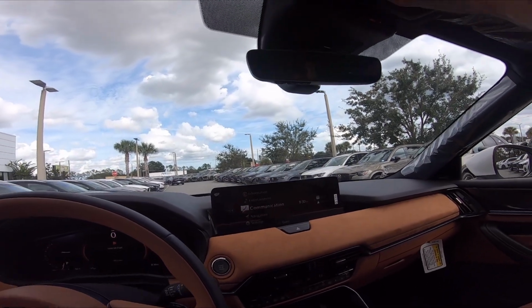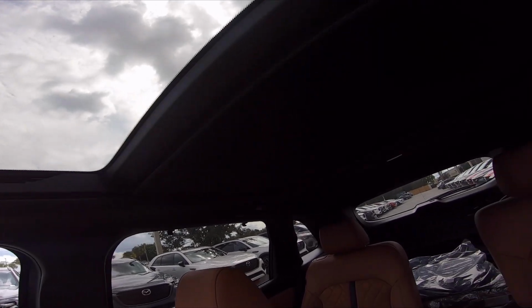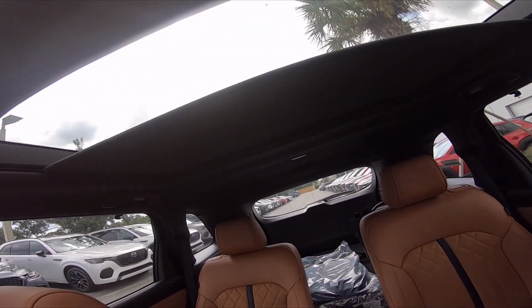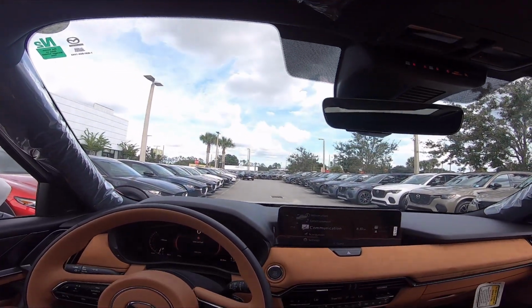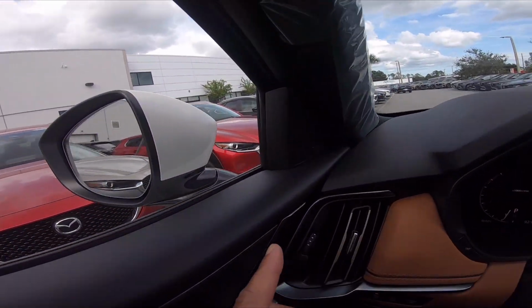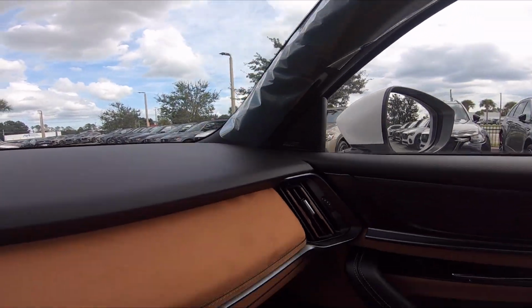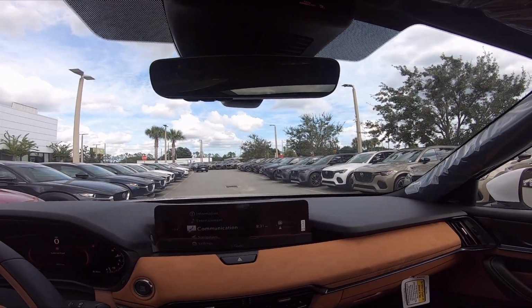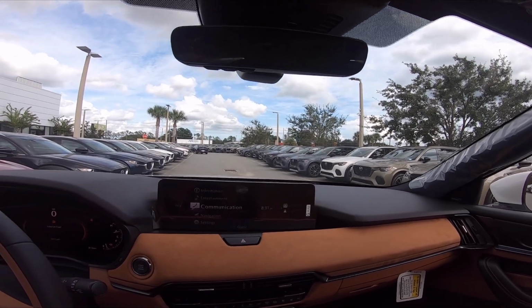Let's see what the moonroof situation's like. There we go. So you hit it one time, and look at that. That thing opens all the way up. All the way, it's still going. So this is nice, man. This is super luxurious. See, you've got the Bose emblem right there. So nice sound system. I kind of played around with it a little bit. The sound system sounds really, really nice.